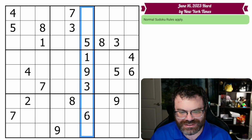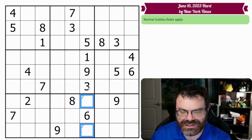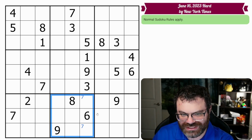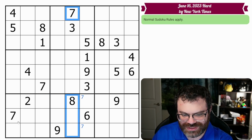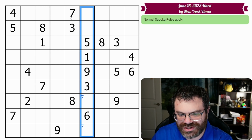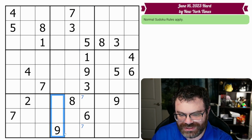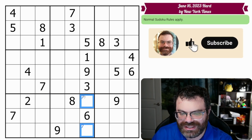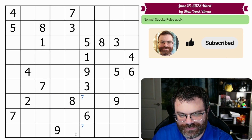I am seeing 7 needs to go in this column. That's in 2 spots. When I use corner marks, that means that digit within this box is limited to these 2 cells. Now that might not be immediately obvious because this 7 looks in and this 7 looks in. But if we examine this column, 7 needs to go in the column somewhere. And if we put 7 anywhere else in this box, then it would be excluded from this column entirely. So 7's in one of these 2. And that's called claiming. These 7's claim the rest of the box.